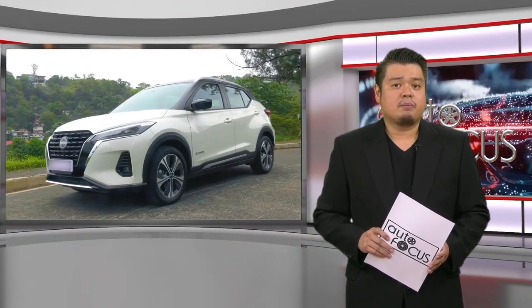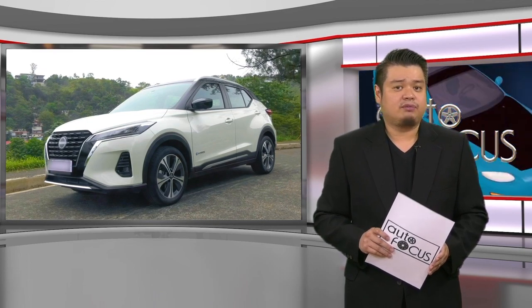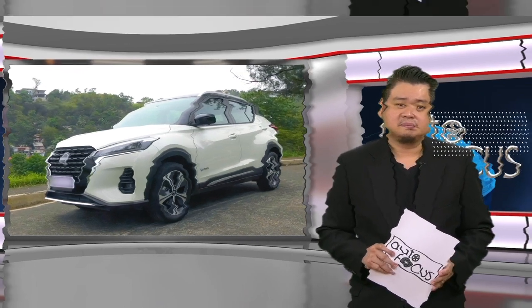Nissan Kicks e-Power makes a good case for being the perfect vehicle for the transition to a future where EVs are king. It's also perfect for these times of expensive fuel.